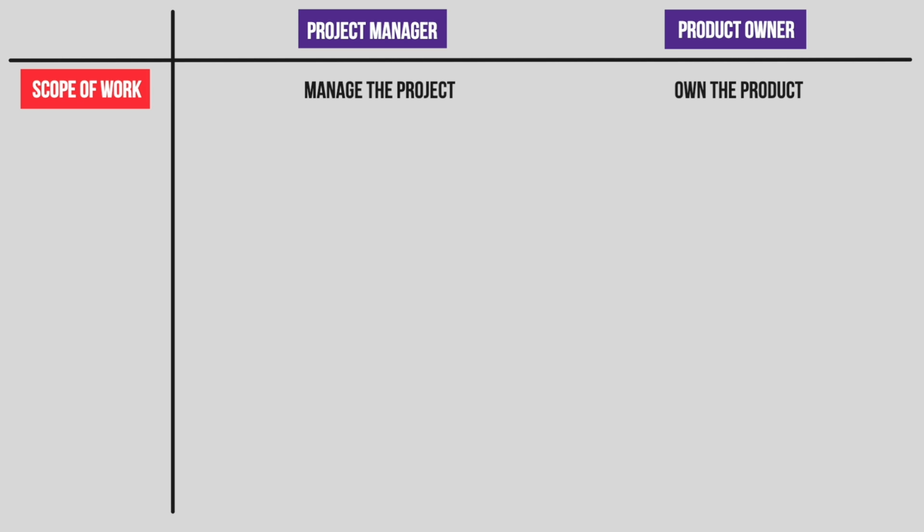So let's summarize everything that we have learned in this video. Semantically, the project manager manages the project while the product owner owns the product. This is a huge difference that we have to understand. Therefore, the product owner's scope of work and responsibility is broader than the project manager's scope of work. And also, the product owner has higher authority than the project manager.